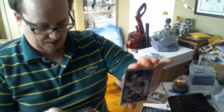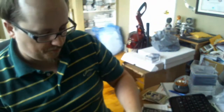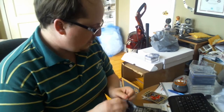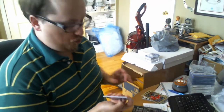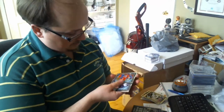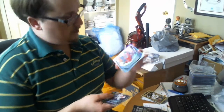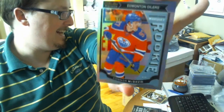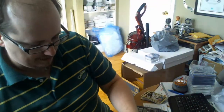Got a shiny parallel of Drew Doughty. Shiny and colorful. So the NHL All-Stars are just base cards. I will not show them to you anymore. But I just got Patty Kane. This is shiny. This is a name I recognize. This is a rookie. This is Connor McDavid. Shiny McD Marquee rookie. Very nice.